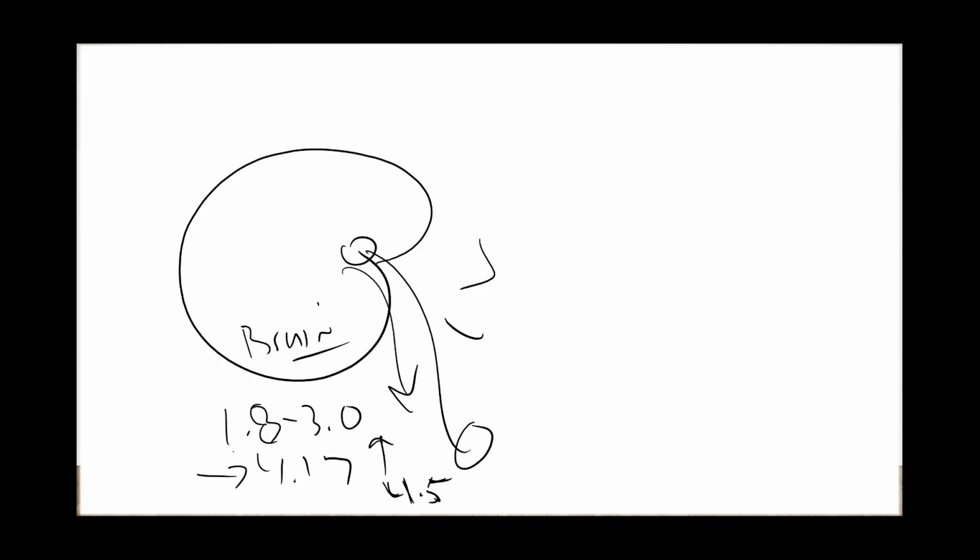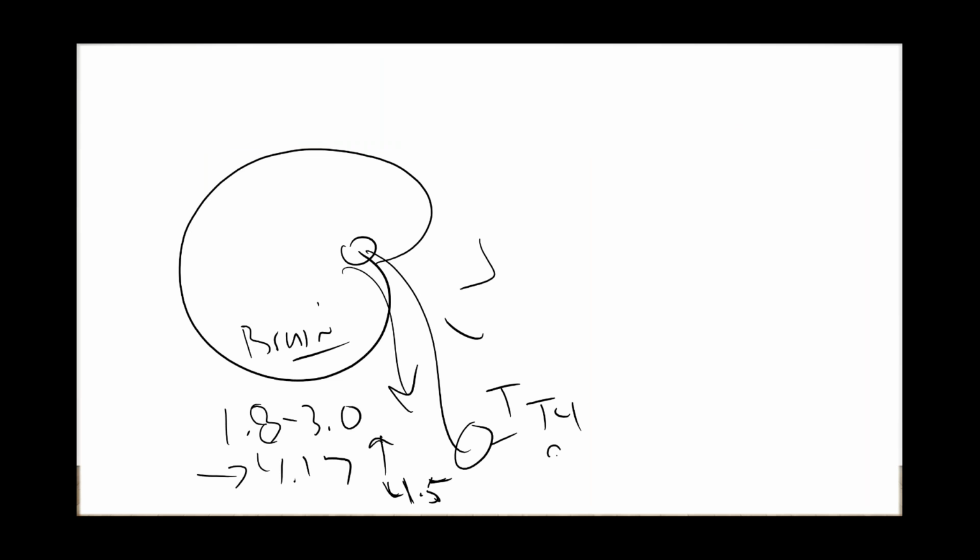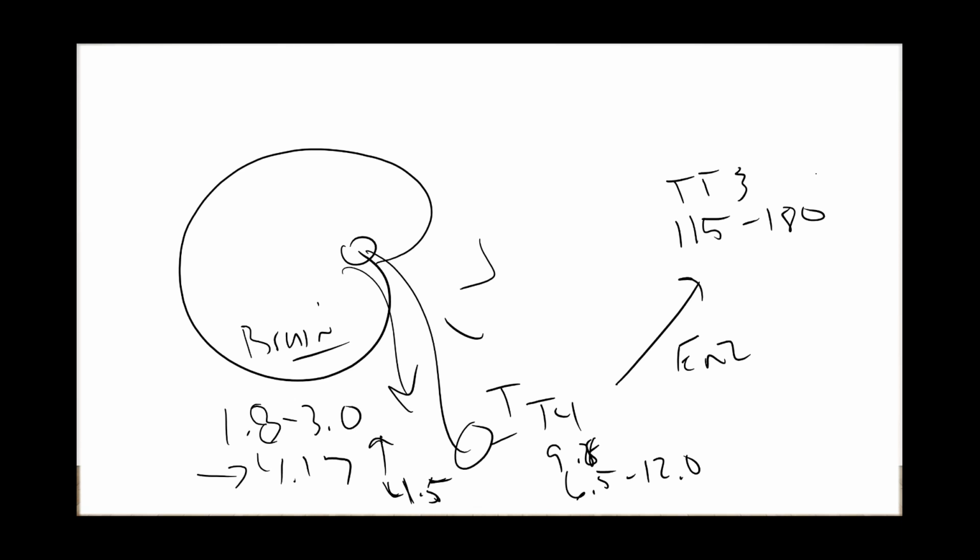So let's look at some more numbers that are important. Let's look at the total T4, which is 9.8, and the total T3, which is 106. The normal for total T4 is going to be 6.5 to 12.0. Then it's going to go through this enzyme here, that 5' deiodinase enzyme, and the total T3, the really good spot for that is going to be 115 to 180. Now watch this. Hers was what? I have to look again, sorry, it's 106. So hers is 106. Now watch this, this is so important.